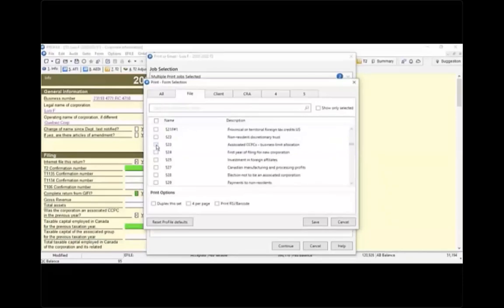You can uncheck forms that have been pre-selected for printing, and you can check other forms that will be included in the print job. So here you can set the duplex setting, or you can print the RSI or barcodes, you can reset profile default, or you can save your changes.